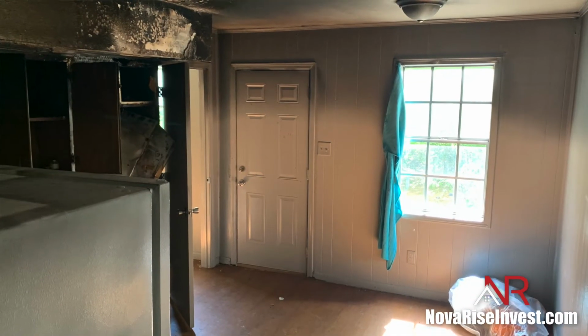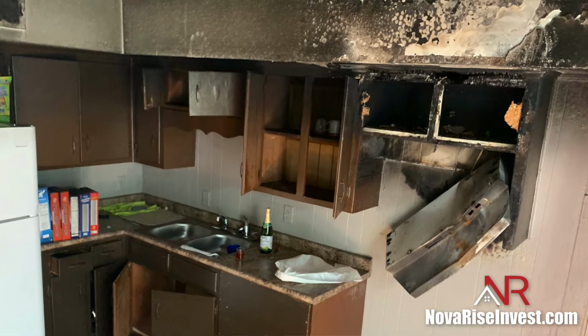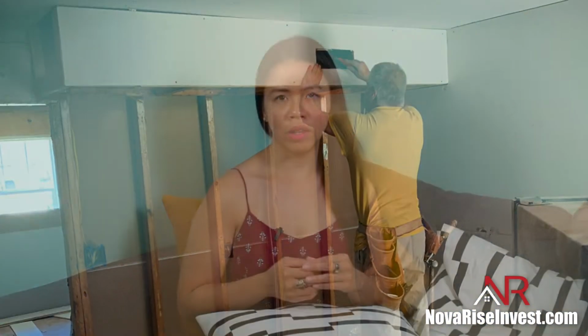I had a tenant who was cooking, and for whatever reason, maybe she wasn't paying attention, maybe she went to the other side of the house and forgot that she was cooking. It caught fire and it was pretty bad, as you can see in some of these pictures right here. The kitchen was burned pretty badly, and then the smoke extended beyond the kitchen. So we needed to do a repair. Otherwise, the property would be deemed unlivable and unsafe for any tenants to live in.